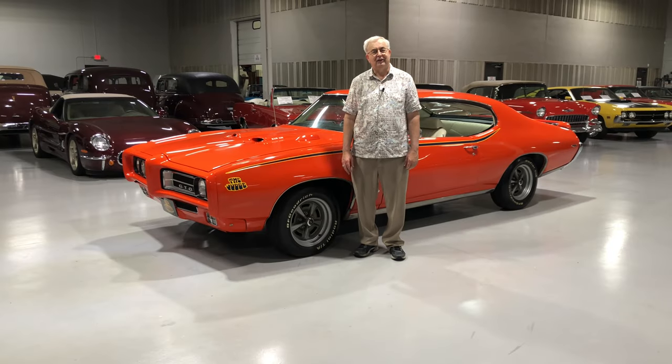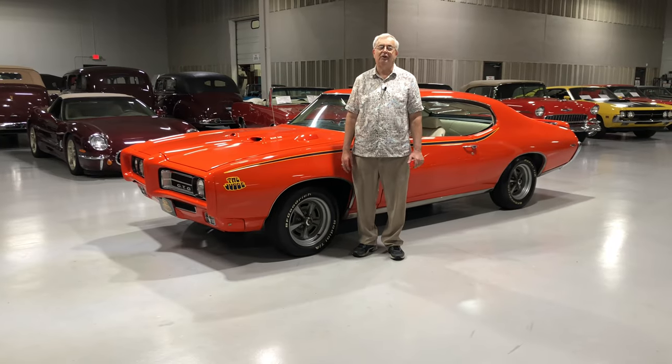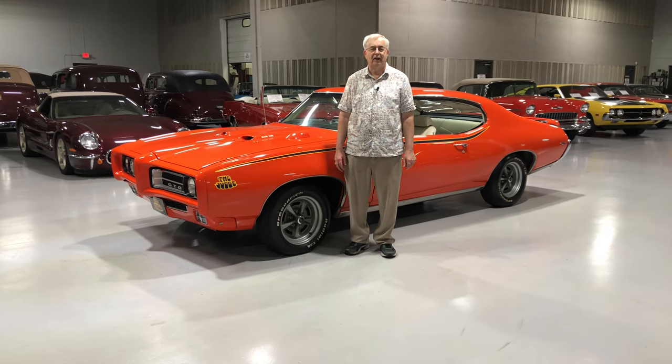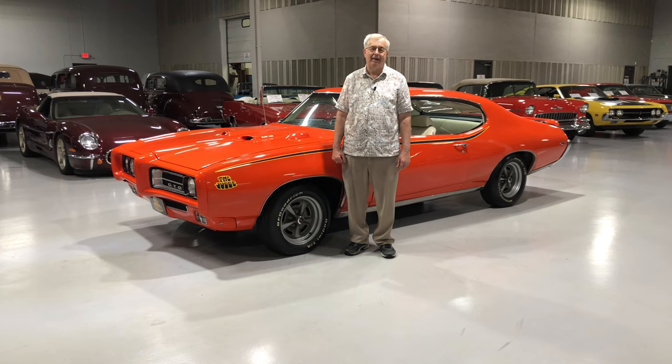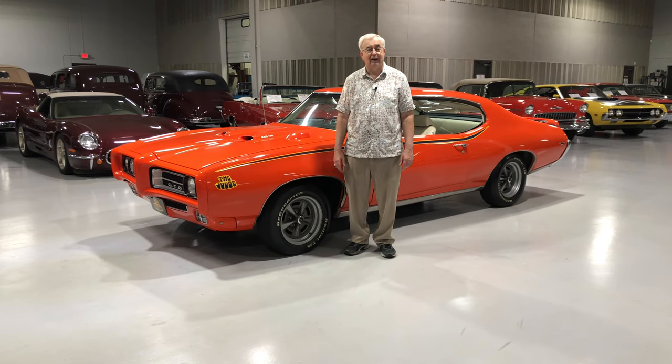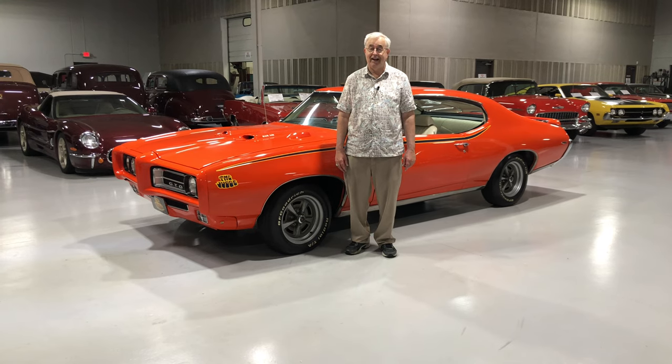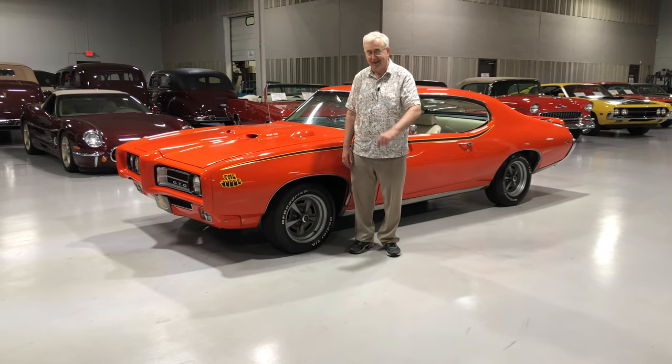Well, greetings from the sales floor of Ellingson Motorcars here in Rogers, Minnesota, the home to close to 100 classic and collectible cars on our sales floor at any given time. Everything from the old classics to the muscle cars. And we're going to talk about one of my all-time favorites today. Here comes the Judge. Tell you more in a minute.